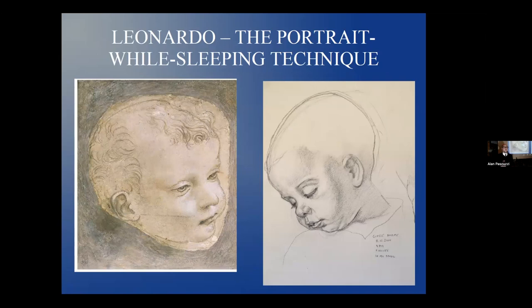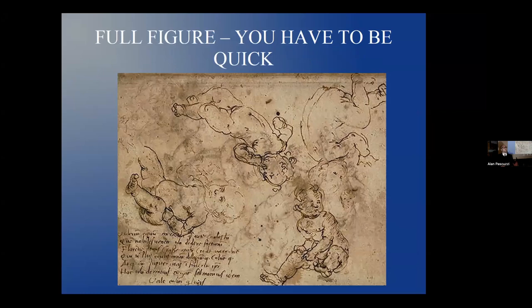And that's why I think this head, which is so well drawn, if they're sleeping, you can get the cheeks and the mouth perfectly drawn as well. And then the full figure. You have to be quick.